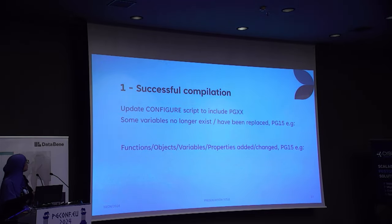And then, successful compilation is actually pretty straightforward. So you are in Citus, we need to make sure that it compiles. We have to update the configure script to actually allow for this version. And then, as you get errors, you fix them one by one.